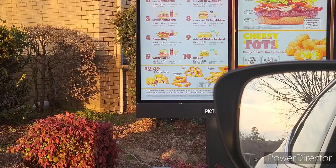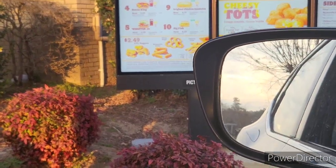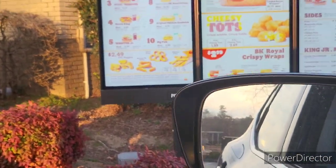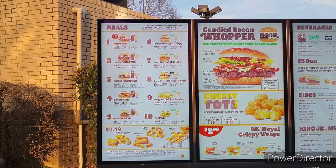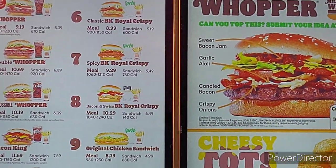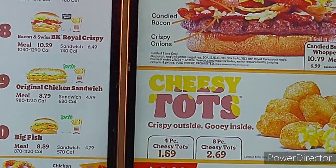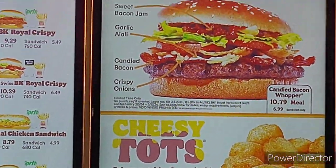Yeah, can I get two of your candy bacon Whopper combos? Both large, both with Diet Coke? Yes, ma'am. Anything else for you? I think that'll do it. Yes, ma'am. You go around to the second window. Thank you. You're welcome.